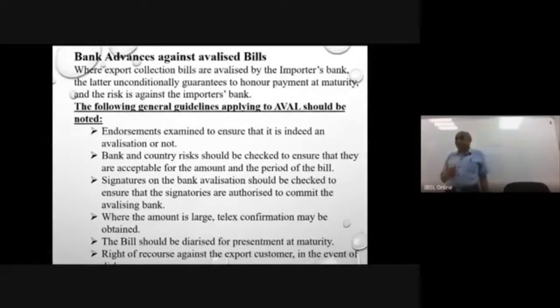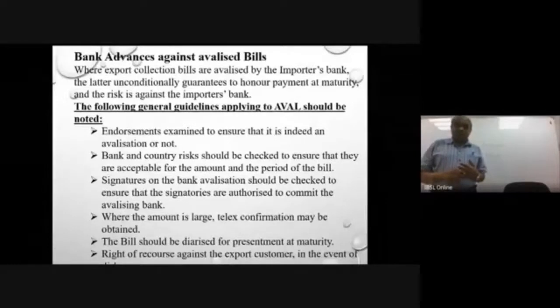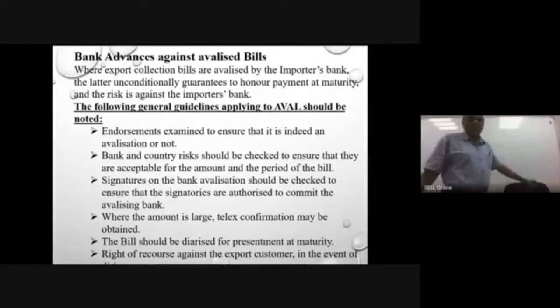The bank and countries should be checked to ensure that they are acceptable for the amount and the period of the bill. That's a normal thing. Then signatures on the bank avalization should be checked to ensure that the signatories are authorized to commit the avalizing bank. Where the amount is large, direct confirmation may be obtained. The same scenario, if the amount is about US dollars 3 million, we have to send the SWIFT.